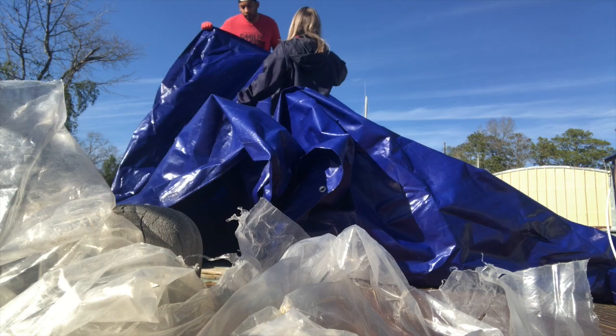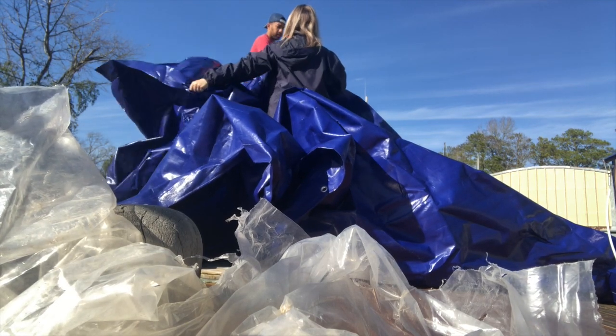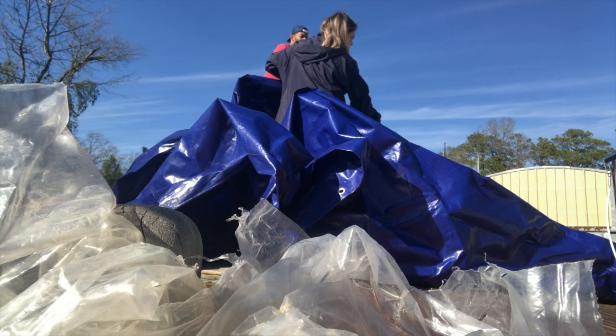The last thing left for us to do was to cover her back up with a 50 by 20 tarp we purchased before we left, which took us way longer than expected and almost caused about 4 arguments.